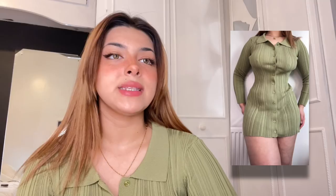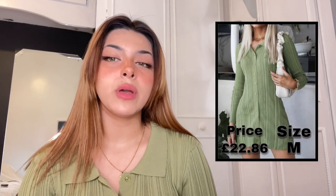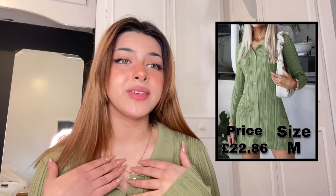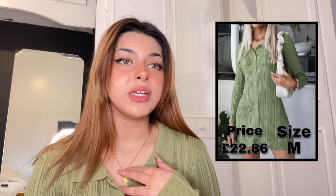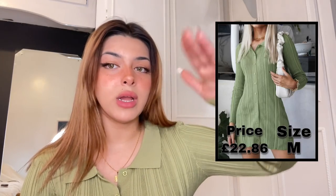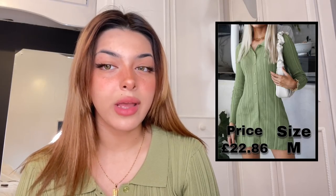One thing I will say is that this dress runs really short, and I am only like 5'3", 5'2". So I would just be cautious of that. If you are a taller girl or guy, just be wary, because I think this will be way too short. I already feel like half my butt cheek was falling out. If I was to run in this dress, my butt would be out. So that's the one thing I would look out for.